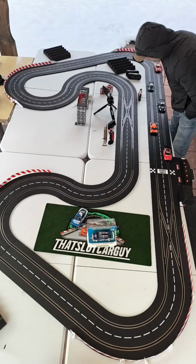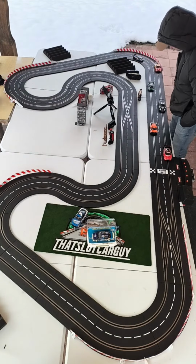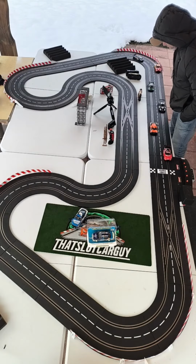What does the purple thing mean next to my chat? I think it means that you've asked the most questions.